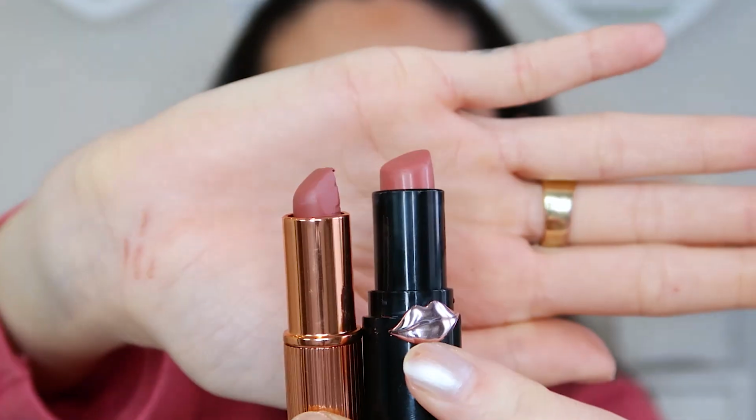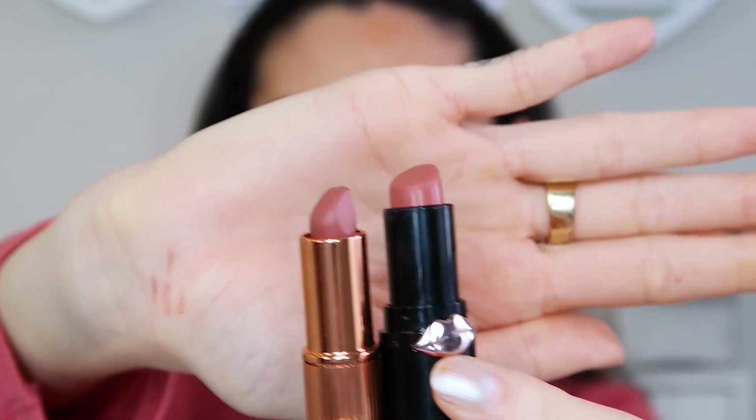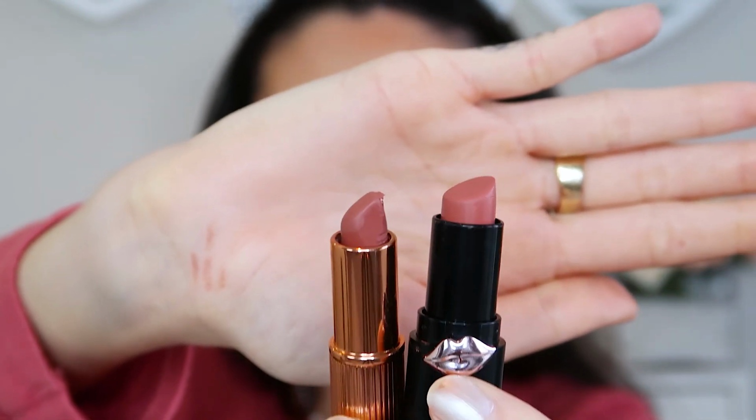Are we ready? That is the Wet n Wild lipstick in the shade Bare It All. And I have been using this for years on this channel and before. It's my favorite, perfect pinky nude shade. Phenomenal. I can't even believe it's $2.99. It's criminal how cheap it is, but love that for me. Look how similar that is. The Charlotte Tilbury does look a little more mauve-y. The other one looks maybe a teeny bit more peachy, but very freaking similar.